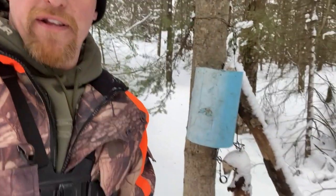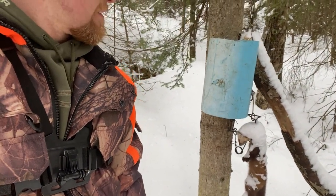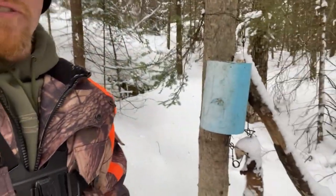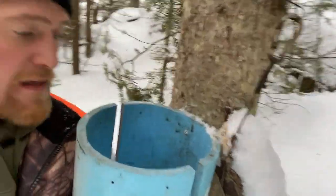Hey guys, so we just picked up another marten here. Nice, perfect. I was using my action camera, but the video cut out right when I got just into the bush here, so I'll just show you here. I'll pull him out and I'm gonna reset this and go from there.